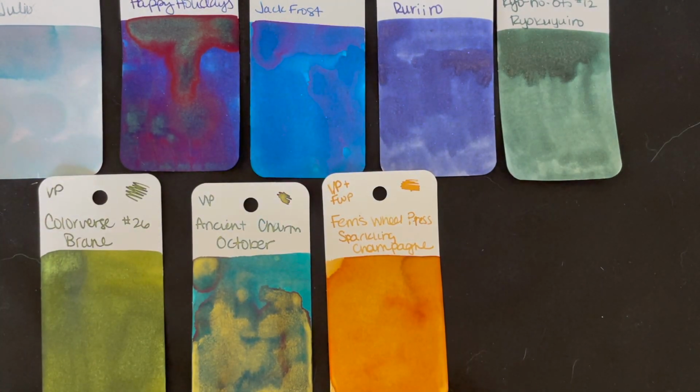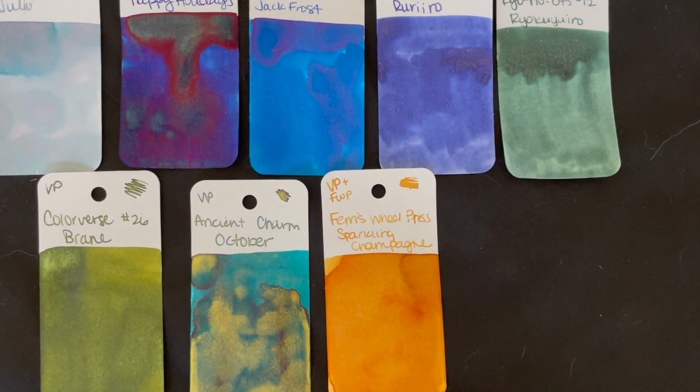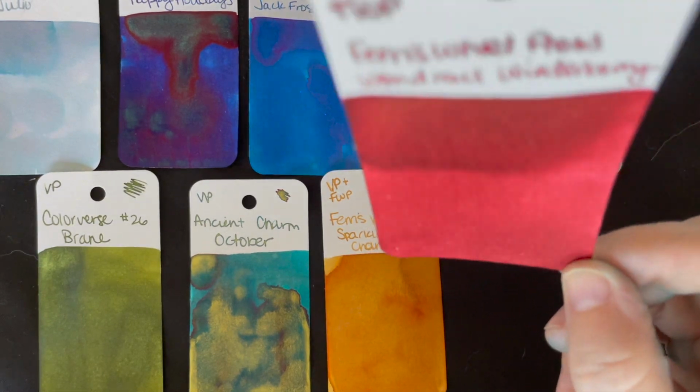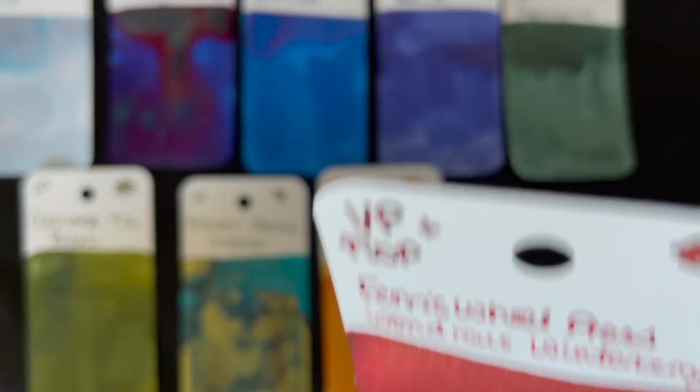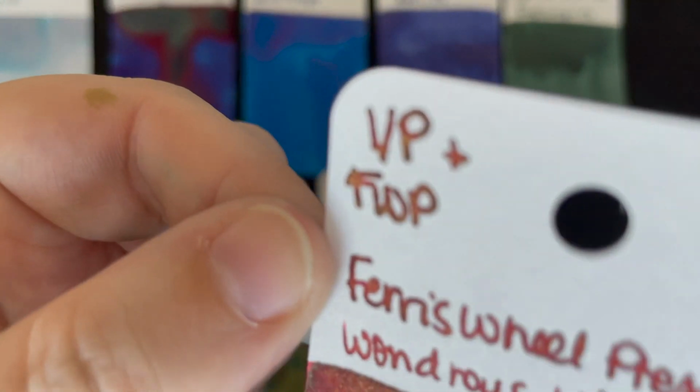I'm trying to think of what this base color is. I wonder if it's that new Audubon Auburn. And then this is Wondrous Winterberry. I didn't get so much shimmer on this, so I don't think I shook my sample up very well. It's in the text though. You can see it in the text, kind of.